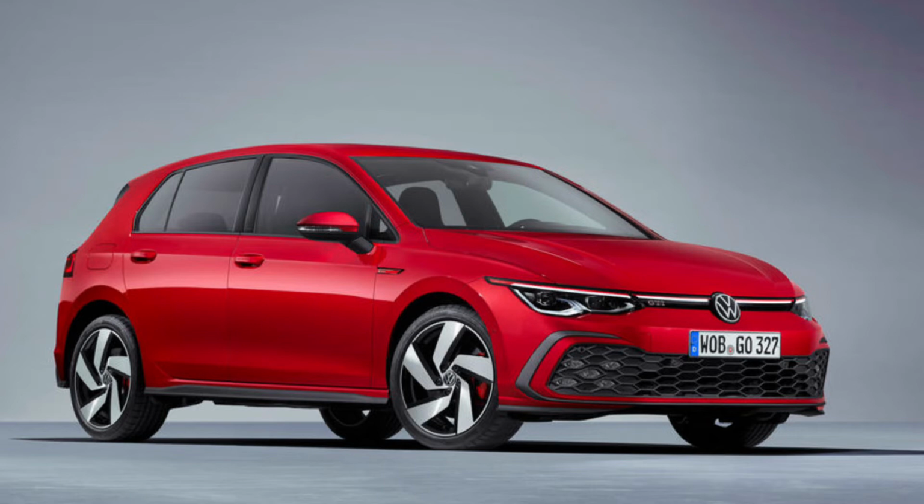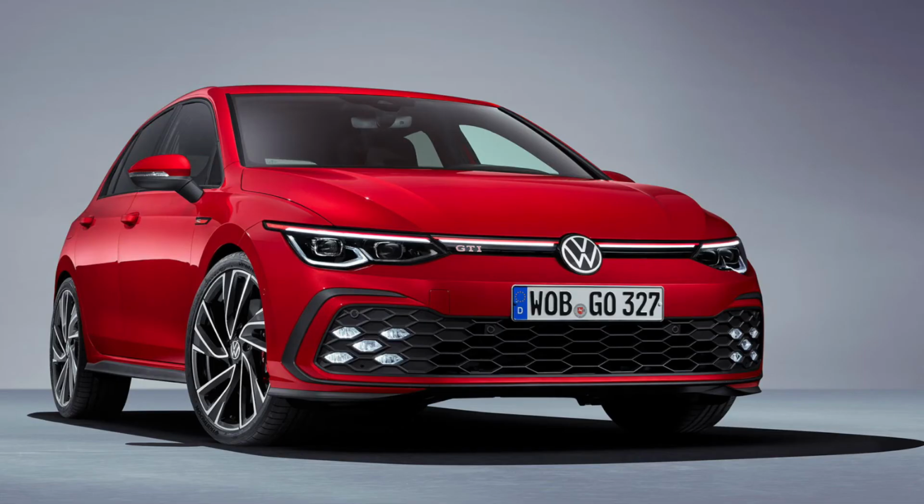But yeah, I'll keep going through images of the GTI. The next one is probably the best image that I've seen. It has upgraded 19-inch wheels on it. You see the 5 LEDs a lot better on either side. And that's a really nice profile of the car.